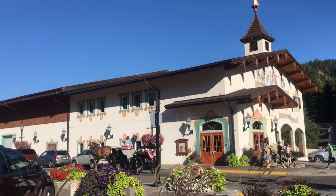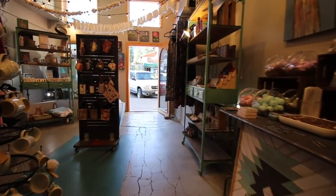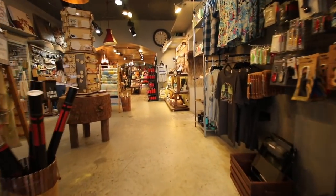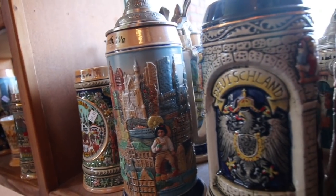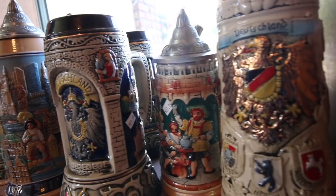After lunch, I shopped a bit, and I was surprised at the variety of shops available. I sort of just assumed it would be a lot of tacky German-themed souvenirs, and while there was certainly a few of those, there was really an impressive smorgasbord of available commodities.